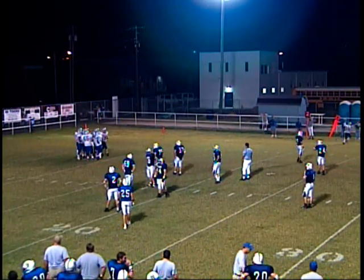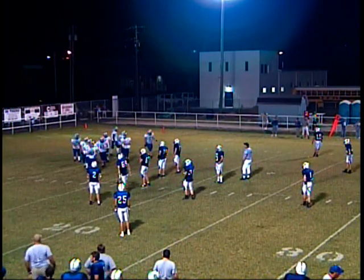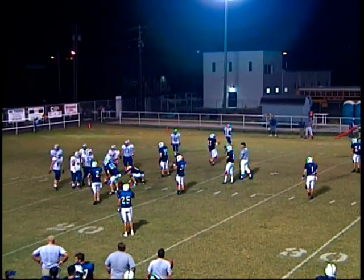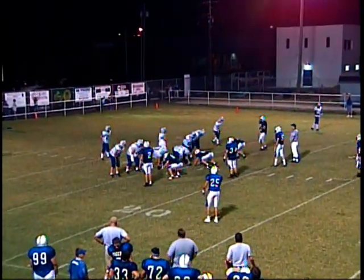28 minutes to go, first quarter. Paintsville leading 21-0. A blocked punt return, an interception return, and a touchdown. The traditional way.